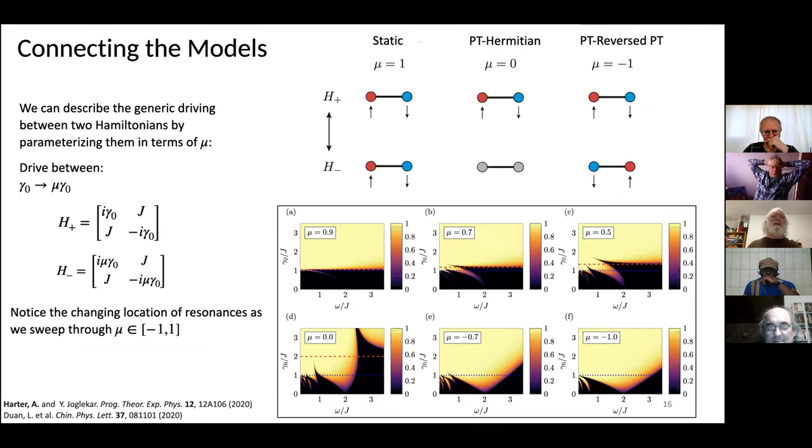So what we can do is parameterize our modulation by this parameter mu. We're going to drive between a Hamiltonian with a gain and loss value gamma naught and another Hamiltonian with a gain and loss value mu gamma naught, and we'll vary mu from -1 to 1. That allows us to access all three cases. It allows us to access the static case when mu is equal to 1, because then the Hamiltonians that you drive between are the same. Looking at this top picture, I have these two-site pictures like I had on my first slide, demonstrating what types of systems we're driving between.